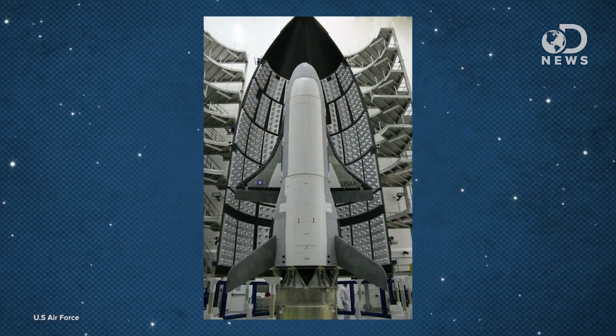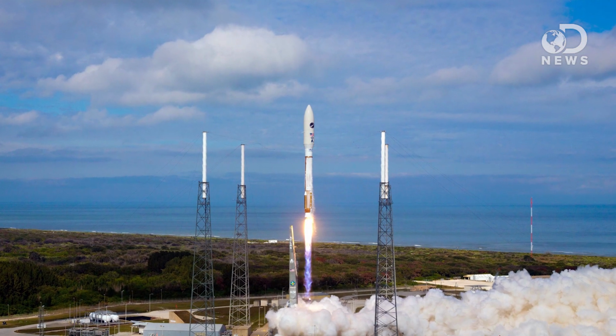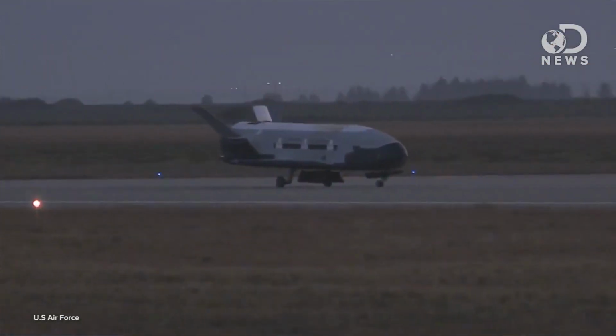So here's what we do know. The reusable orbiter is a fourth the size of the old NASA space shuttle, which means it's only 9.5 feet tall and not quite 30 feet long. It's unmanned and fully automated. It's launched atop an Atlas V rocket and can stay in space for a long time using solar panels to power itself. And when one landed in 2010, it did so autonomously.